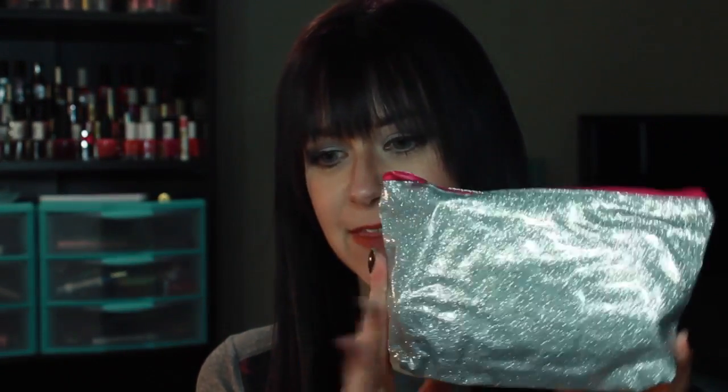It looks like this month's theme is Girl Meets Glitter. And definitely based on the bag, I would say yes. I'm really not super impressed by it. I'm just not really a sparkly person, so I will probably use this to wrap something in for Christmas. And it looks like something is kind of stuck in the zipper here.